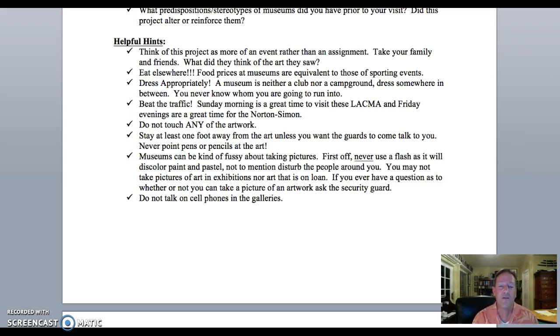Now, these museums that we get to go to are fairly far away. So you probably want to go when traffic's not a big deal. So Saturday mornings, Sunday mornings are usually really great.